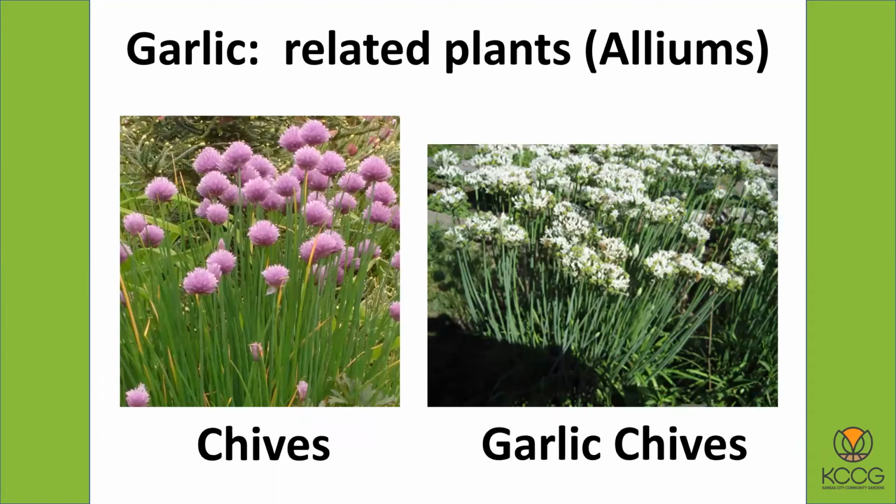And then, of course, chives and garlic chives are also allium relatives of garlic. Most people are familiar with chives. They have kind of an onion flavor. They also have the purple flowers. People add the cut up chives, usually basically like green onion, to different dishes.